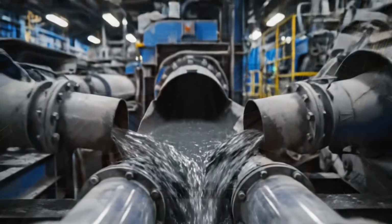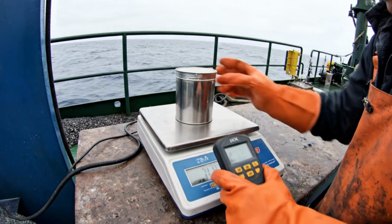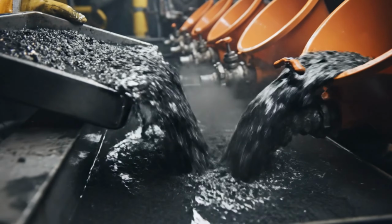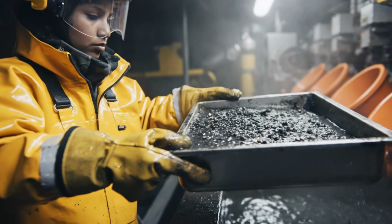Here, 160 miles offshore, the team processes the samples. Onboard processing is crucial. We carefully weigh the samples, then the concentrate stream reveals. The screens vibrate constantly, separating the heavy concentrate. Once the slurry is refined, the hydrocyclone bank efficiently separates the sediment. As we examine the concentrate, the value of the deep sea becomes clear.